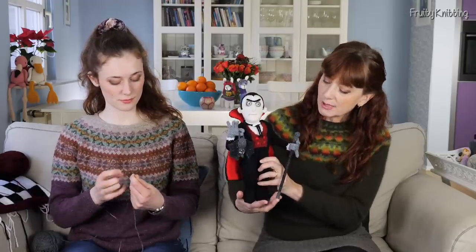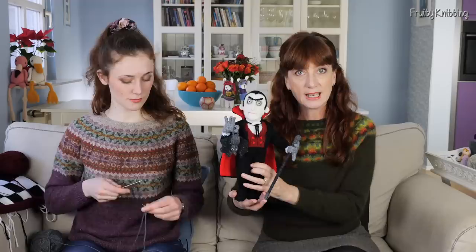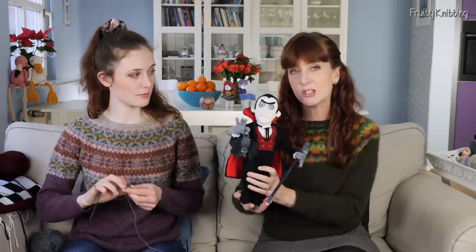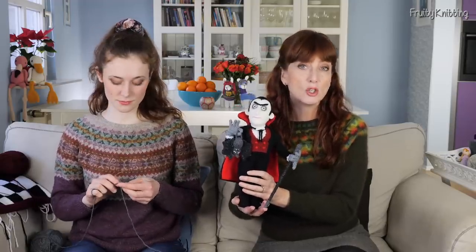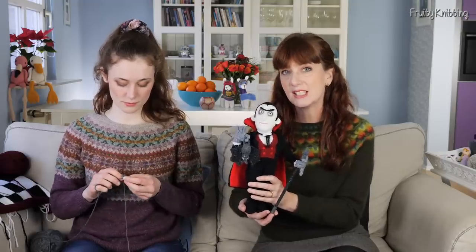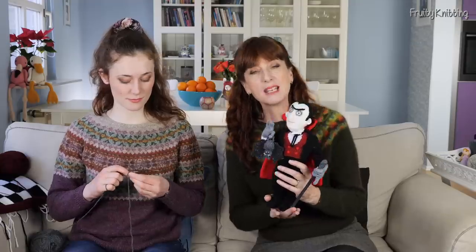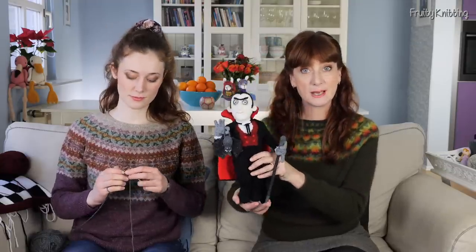I've used the recommended Sirdar yarn, and everything is knitted in a DK weight yarn on 3mm needles. You're using a much smaller needle size than you normally would with a DK weight yarn so that you have a very tight gauge and the stuffing doesn't show through. And a tight gauge also means that the toy has more structure and can stand upright.